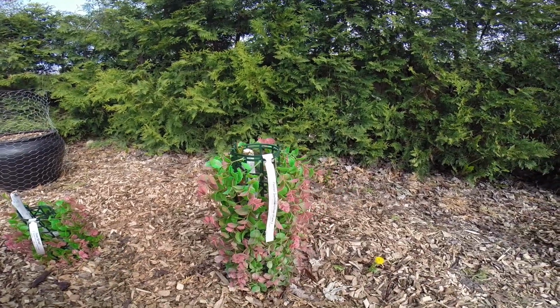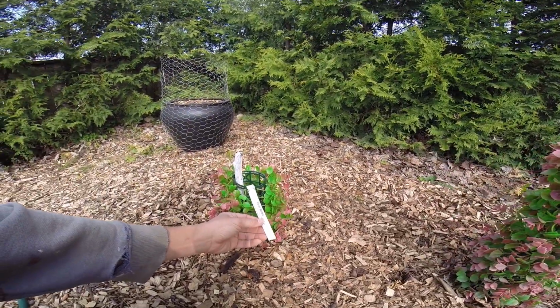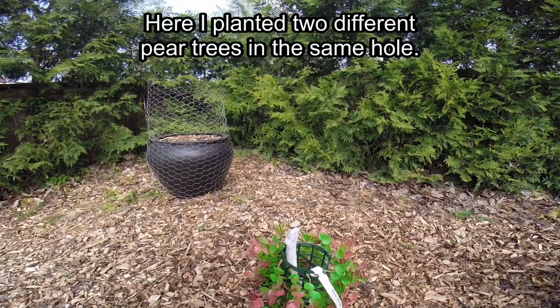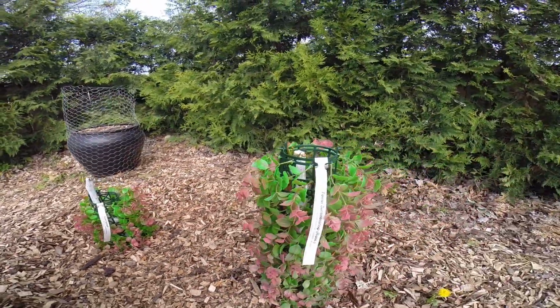Selection of fruit trees on dwarfing rootstocks can help maximize the available space. Planting multiple trees in the same hole can also be done, especially for trees that require different cultivars for pollination. Selecting self-fertile cultivars, if they are available, is also another option.